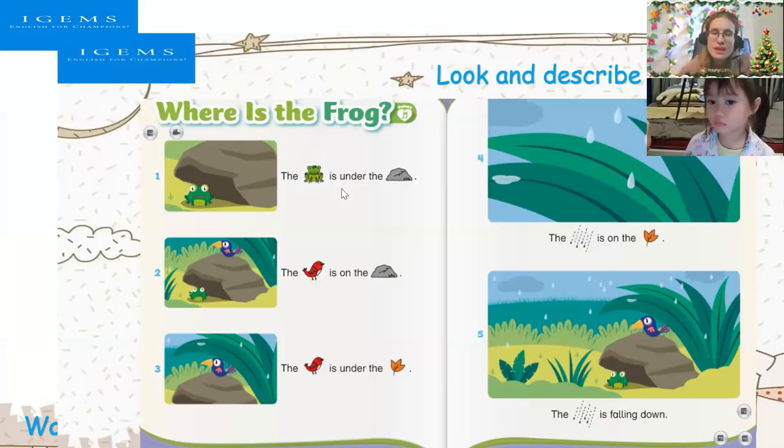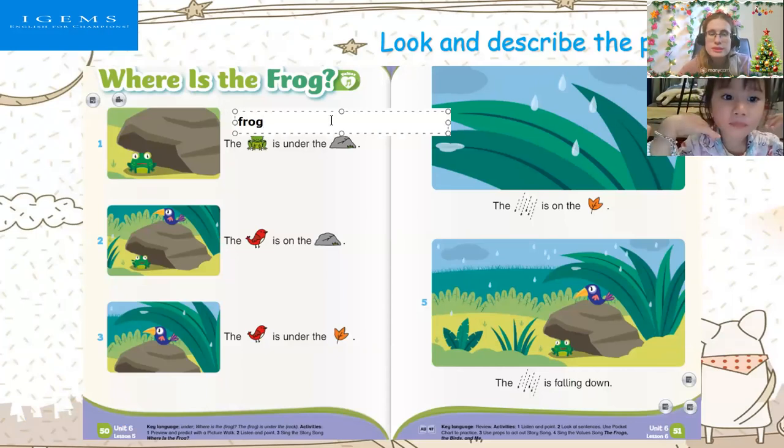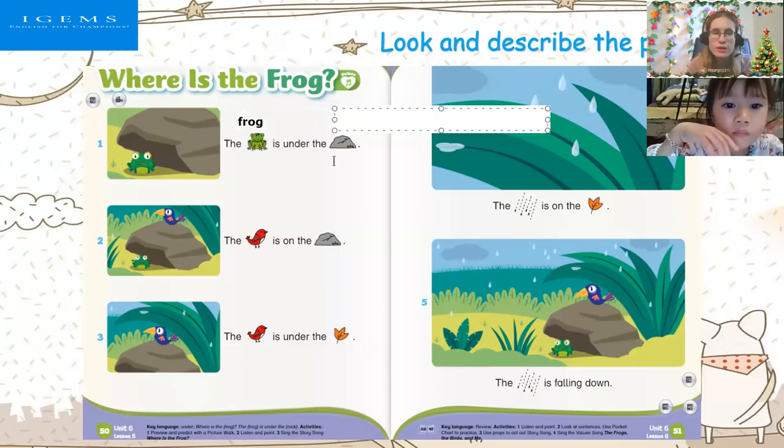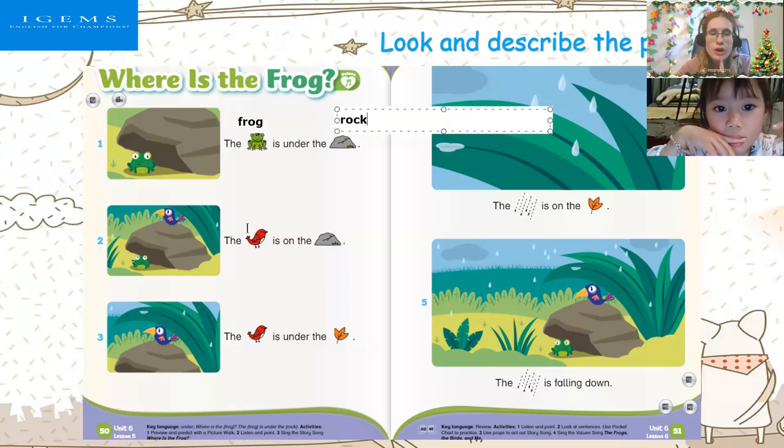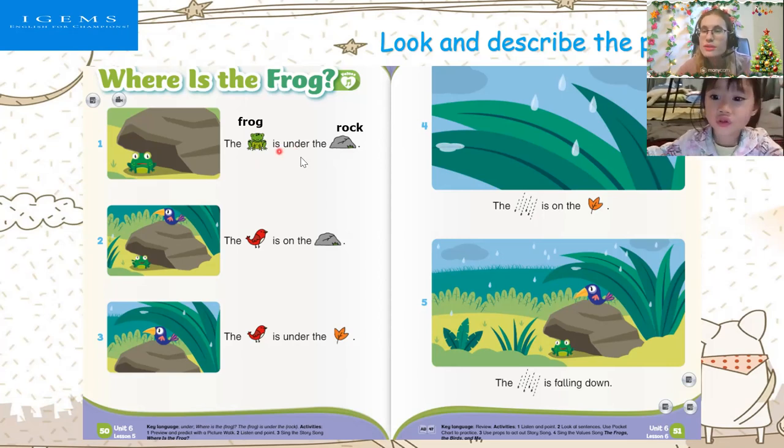Okay, let's read. Are you ready? Yes, I'm ready. Okay, good job. Okay, the frog. Yes. The frog. Can you read with teacher? The frog. Read with teacher. The frog is under the rock. Good job.